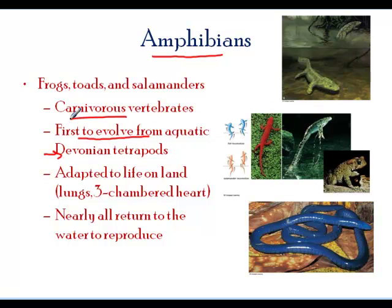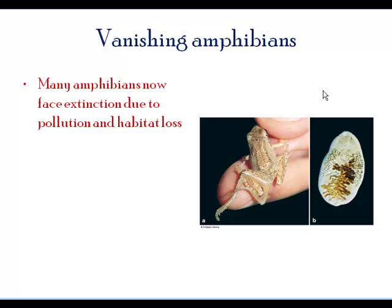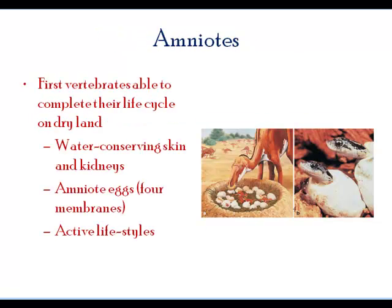They're carnivorous vertebrates, which means they eat only animals. Adapted to life on land, they have lungs. They also have a rudimentary heart of 3 chambers, and they all return to water to reproduce. These are your amphibians. Many amphibians now are facing extinction because of pollution and habitat loss, because there's less water, and they can only reproduce in water. That's why the extinction of the amphibians is going on.